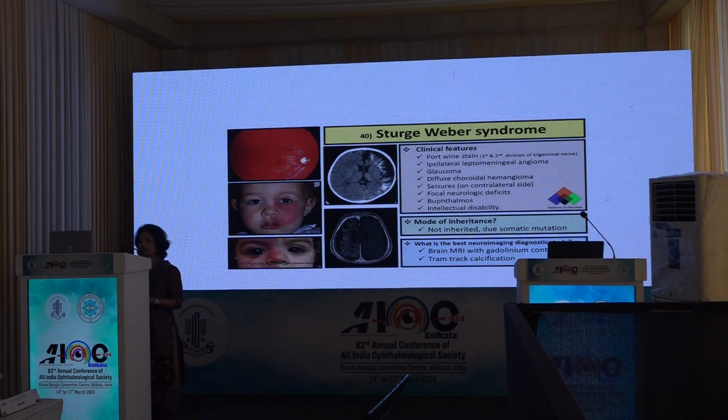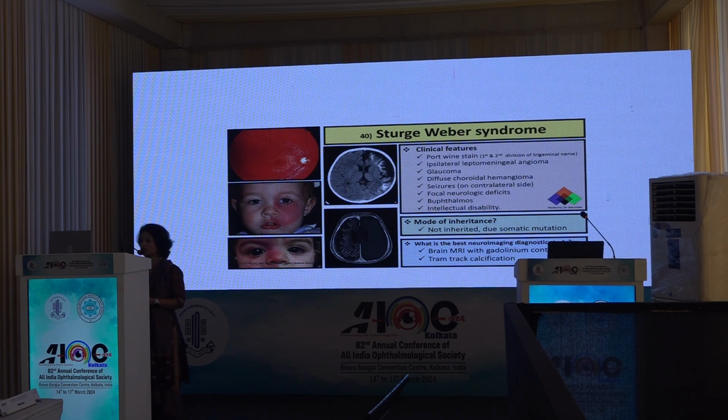Now this patient we sent for pulse dye laser photocoagulation for his left eye, and we asked the patient to come for follow-up very regularly, every 6 months, for his right eye. Now the basics of Sturge syndrome: it is a port wine stain, ipsilateral leptomeningeal angioma. It is associated with glaucoma, then diffuse choroidal hemangioma, seizures and focal neurological deficit, buphthalmos.